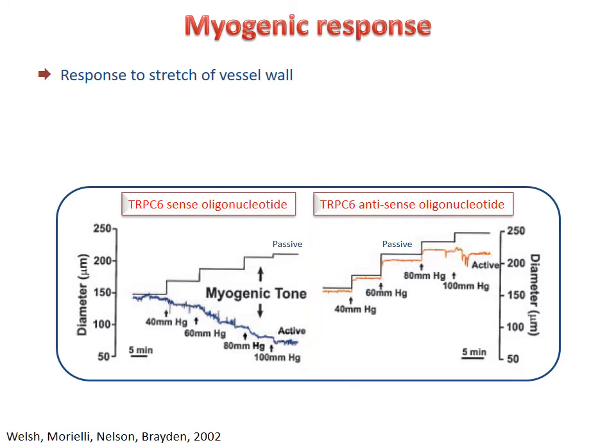A sense oligonucleotide was used as control. When the normal vessels were exposed to increasing pressures, instead of the vessels getting passively wider, they constricted, showing the induction of myogenic tone. This is shown in the left-hand panel by the blue trace, which should be compared with the black trace, showing the predicted diameter if only passive changes took place. When TRPC6 was knocked down, only passive changes in diameter took place when the pressure was increased. This is seen in the right-hand panel.